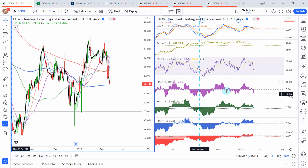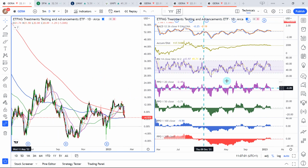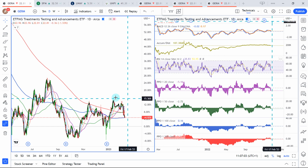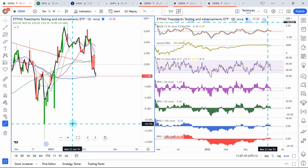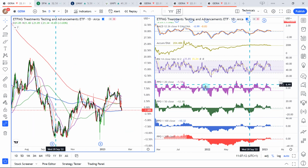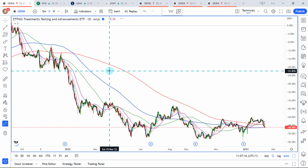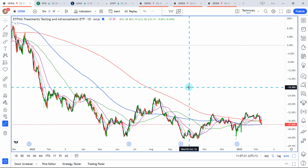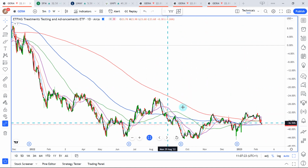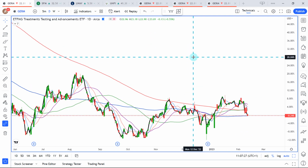On the dailies, we have been lower though during some of the previous major pullbacks, like back here in 2022. We did go lower on RSI on the dailies and also lower on the PPOs. So on those indicators, we are not at extreme buy levels. You also have a horizontal support level in play here, which you can see with the red dotted line. So all in all, this looks pretty interesting from a bullish standpoint.